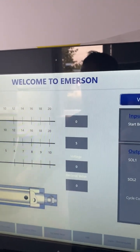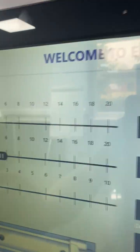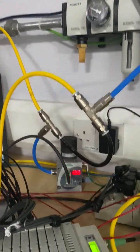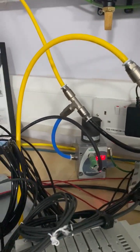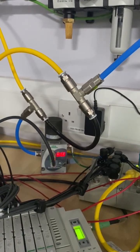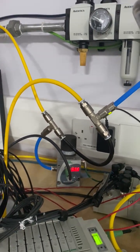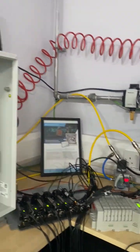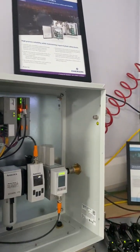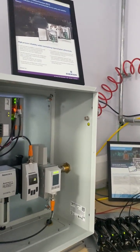If we go here, we have a simple centronic valve, and again if I go to my slider, I can change the position, and that will give me a corresponding value on the device. So we have a number of devices here that we can monitor. And some of them are obviously not connected to the PLC, some are just standalone devices.